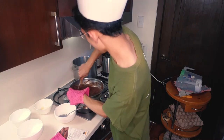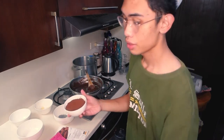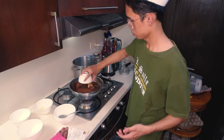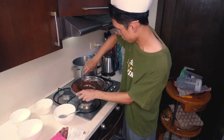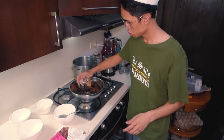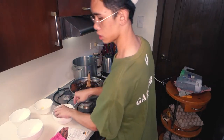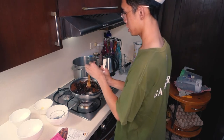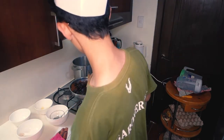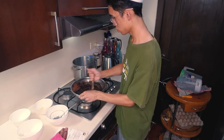Woo! Grabe, mga sales! Tapos, add the alkalized cocoa powder. Dark chocolate. Add na natin yung salt. And last but not least, 1 teaspoon of vanilla extract. I-mix niyo lang siya. Then, you're good to go.